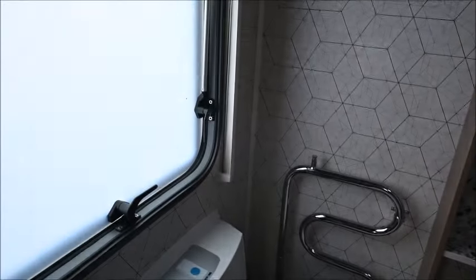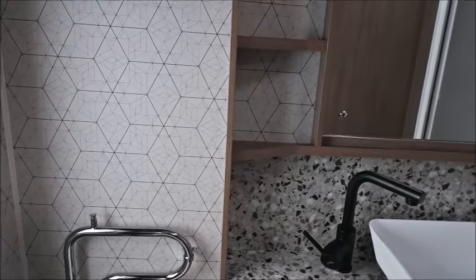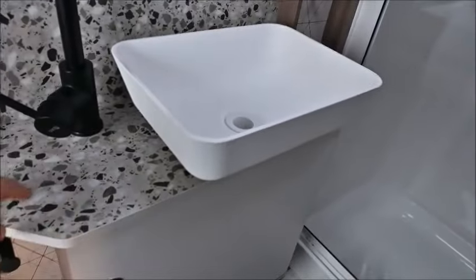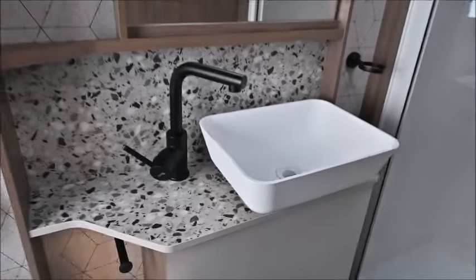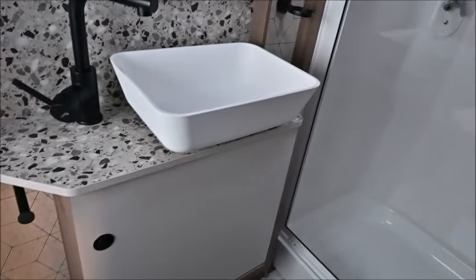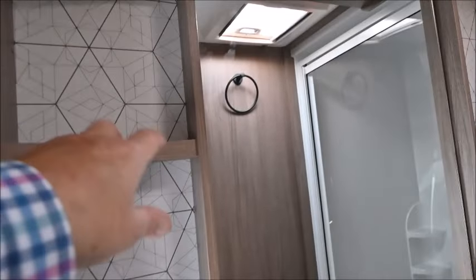And they've got a window in here, which is good. Again, we've got this wall finish, that pattern again. It's been carried on that theme through on that wall side. And this pattern, that's a bit sort of 50s, 60s. Bit of retro. Decent freestanding sink. Storage again below, Thetford cassette loo. Chrome radiator there. Nice big mirror, lipped shelves, which is good.